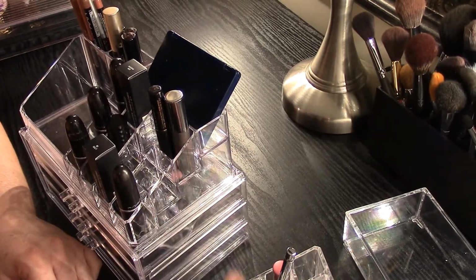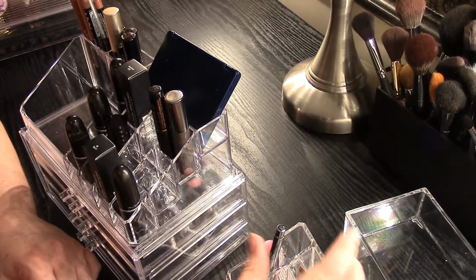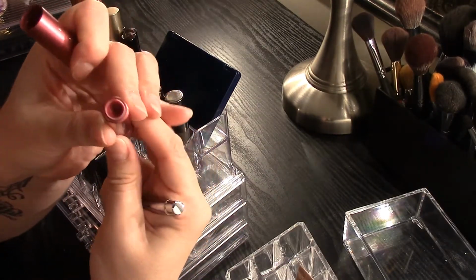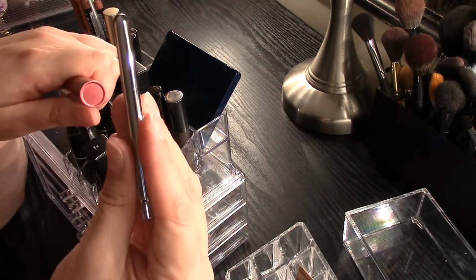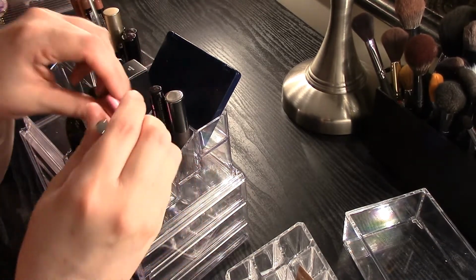So I have a couple of extra slots, and then I have all these things in here, and I really want to try and fit this. So I'm trying to use this up. It's not in a project pan, but I love the fresh lip balms, and I'm trying to use up everything. You guys, there is so much product in here that I'm using with my lip brush. I've been trying to use this up for months, and it's still going, so I'm going to continue to try to use that.